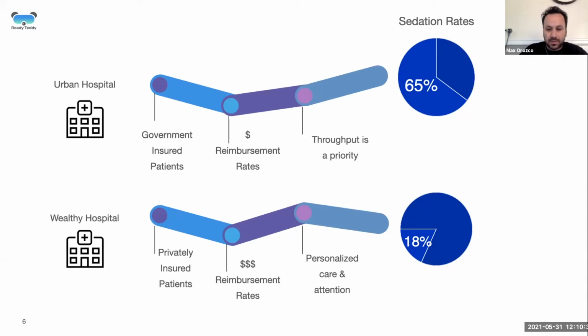So for this urban hospital, throughput is a huge priority. The more people that they can get into their hospital means they get more funding. And as a result, their sedation rate is 65%. It's not that the MRI experience in and of itself is any different at another institution, but this wealthy hospital that has many more commercially insured patients, that serves a much wealthier neighborhood, that serves a much more homogenous patient population, they just reimburse better, which means their staff has more time for personalized care, more attention, and as a result, their sedation rate is 18%, huge.